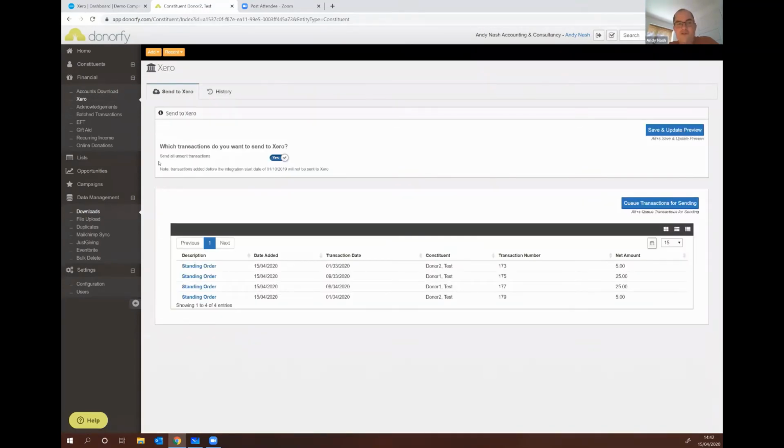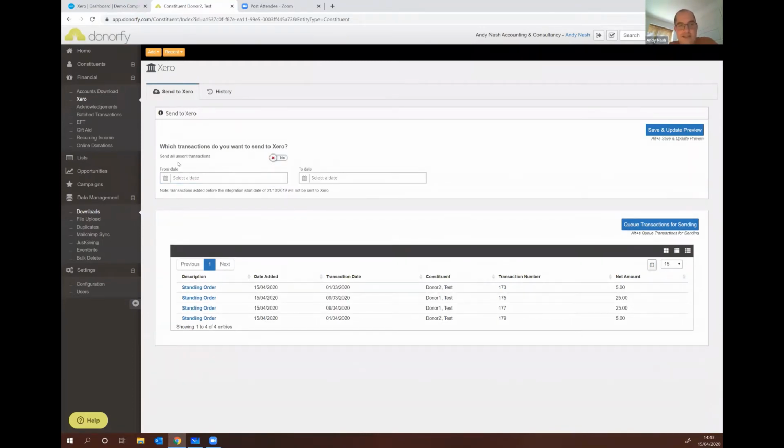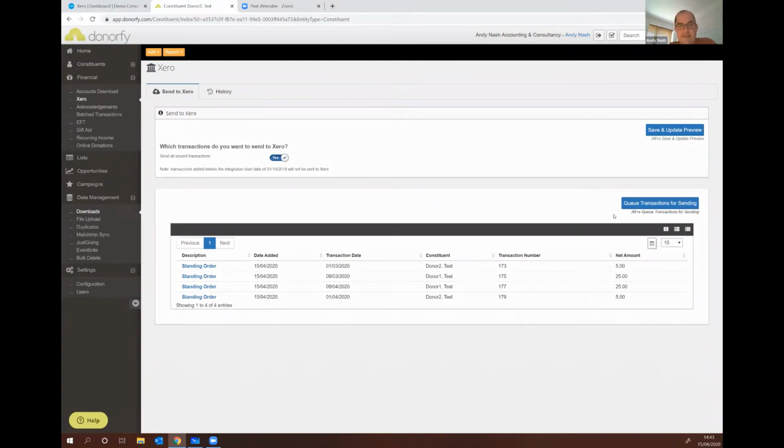Okay, what transactions do you want to send to Xero? There's a few options here. The first is you just send all unsent transactions. There's anything that's not been sent, and you'll be able to see them here below. Or if you want to look at a specific date range, you can also just deselect that yes and go from date to date. Now I'm just going to send everything for the moment.